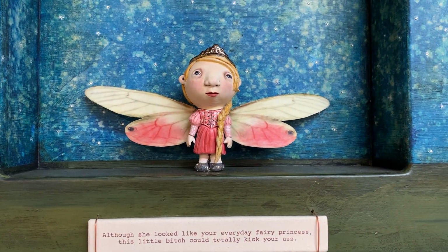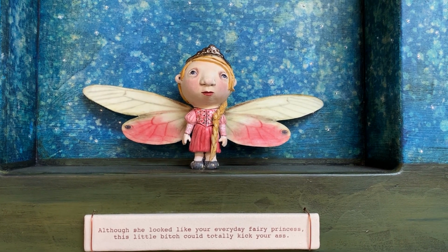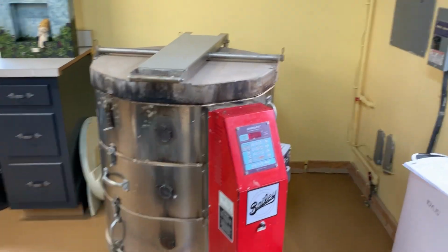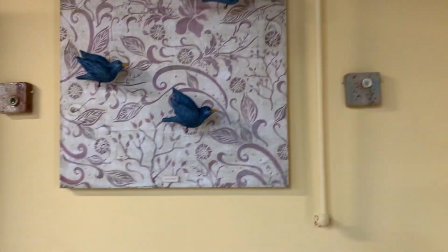And although she looked like your everyday fairy princess, this little bitch could totally kick your ass. Love that. This is my kiln. I like to call her Gertrude. She's a good old girl.